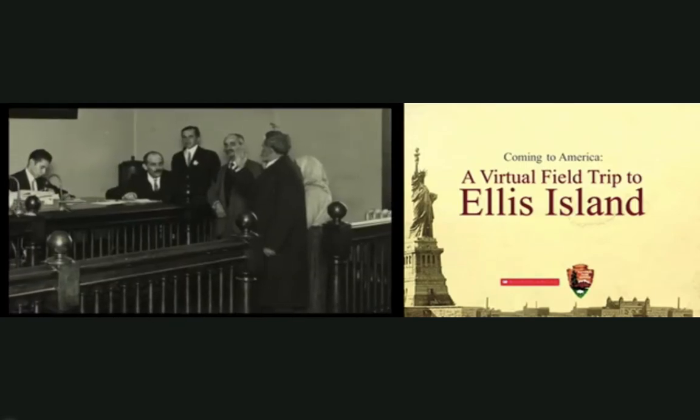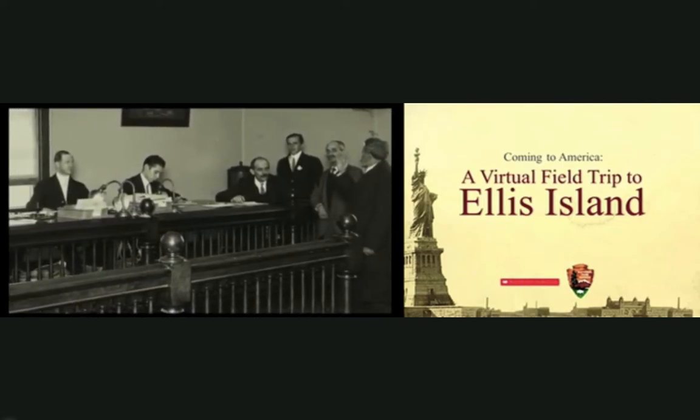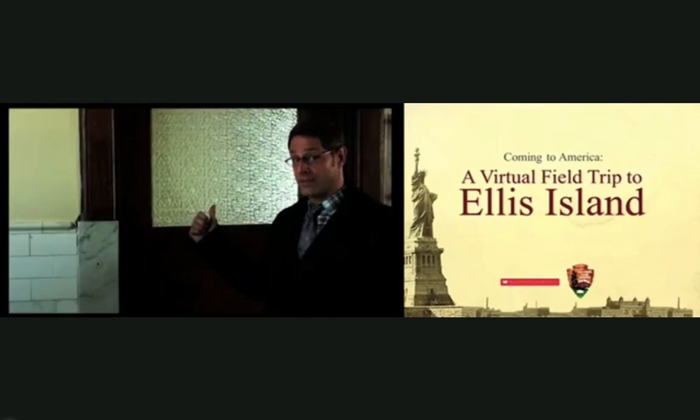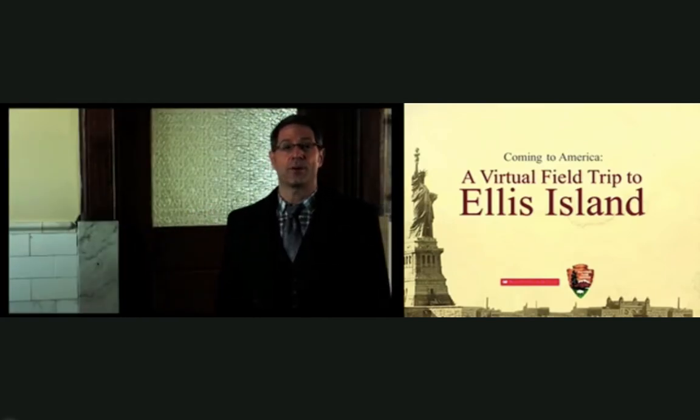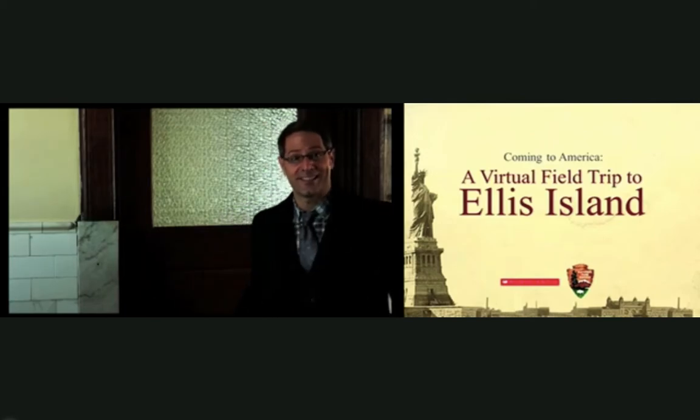Those not passing inspection would have a final opportunity to have their case heard before a board of inquiry in one of three hearing rooms. And waiting for me inside this hearing room are three National Park Service rangers who will tell us all about what coming to America was like for so many immigrants. Let's go inside.